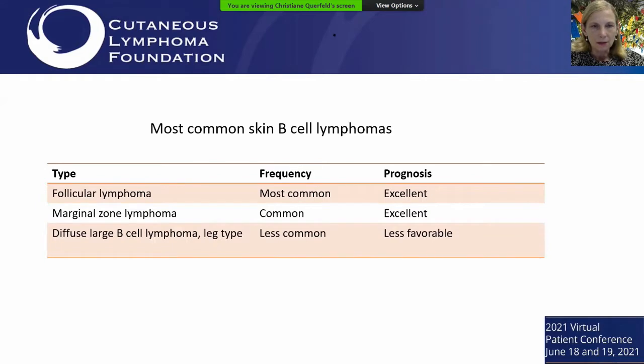The most common skin B-cell lymphomas are listed here. This is the follicular lymphoma. It's the most common, and the prognosis is excellent. The marginal zone lymphoma is also common and has an excellent prognosis. The diffuse large B-cell lymphoma, leg type, is the third most common, less common, and has a less favorable prognosis.